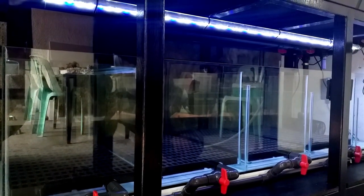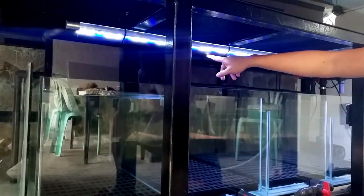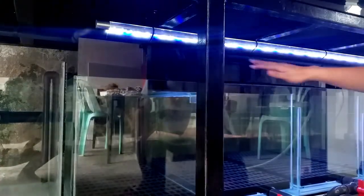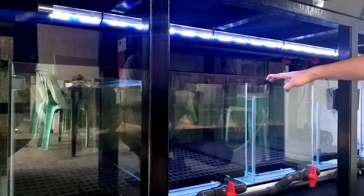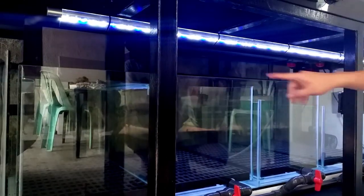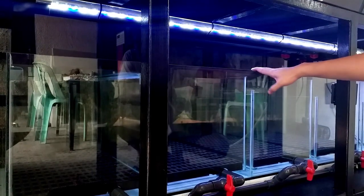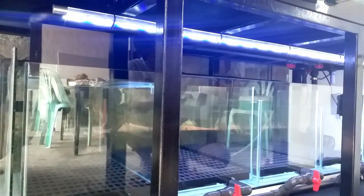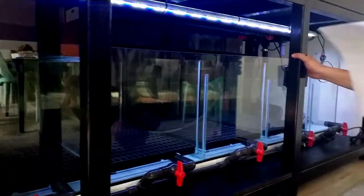Yung right drain niya, which is the pipe here, yung black pipe if mapansin nyo, will go here sa deep tank. So this is a 120 gallon tank with measurement of 72x24x16. So 16 lang yung height niya. So if mapapansin nyo, ang return pump niya is isa lang sa dulo. So ito sila lahat.